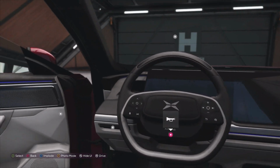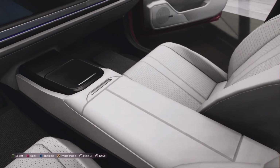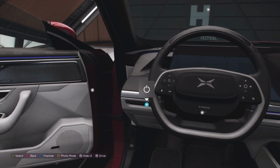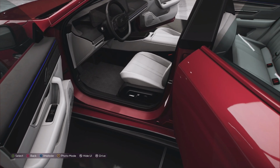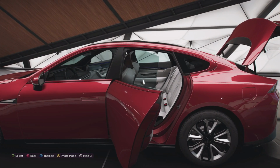And even though the screens are quite big, they're far from the biggest that you've ever seen on an electric car. The Tesla ones are far larger and are far more ostentatious as well. But still nice and simple, though not much in the way of stunning design. There's only a few little bits of extras here and there that look any good.